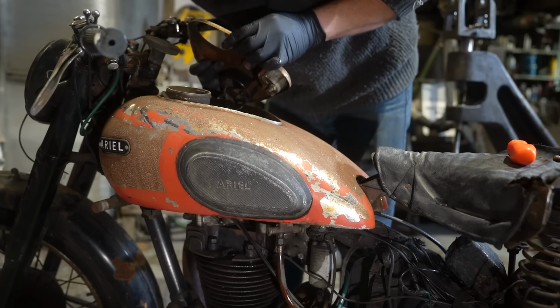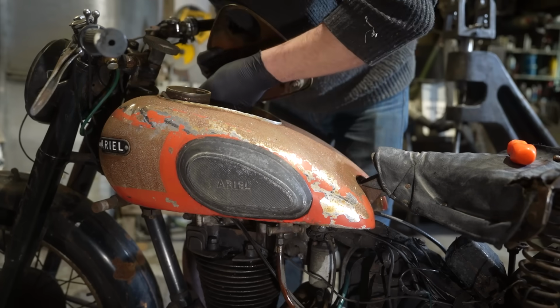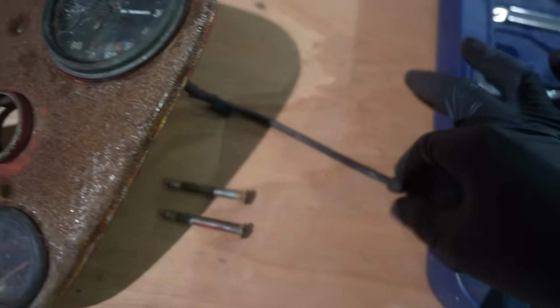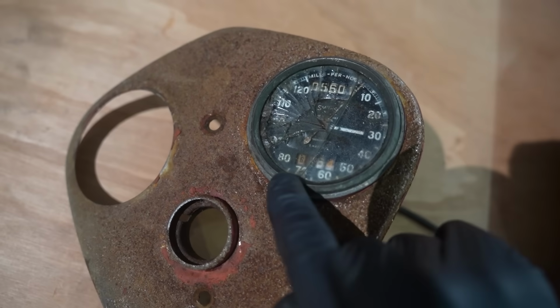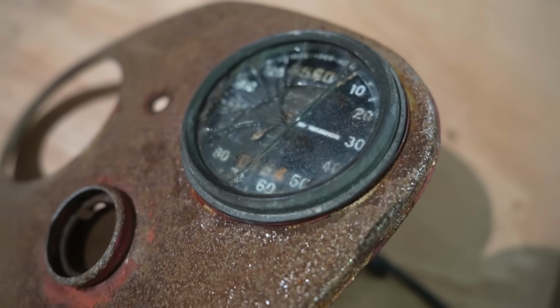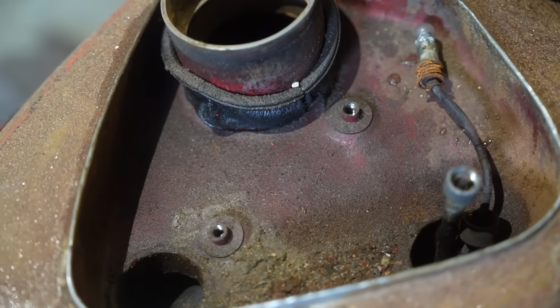There's all the cables. Goodness me. This bulb. Oh, where on earth is that supposed to go? This little adjuster goes through the tank, comes out the bottom so you can get to it to reset the little trip at the bottom. Love that. Obviously the glass is broken. That needs some help. I'm not bothered about that at the moment. Who cares? Let me carry on trying to get this tank removed. Little hints of original paint there. It's nice to see.